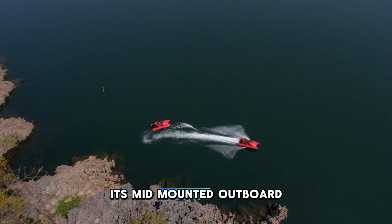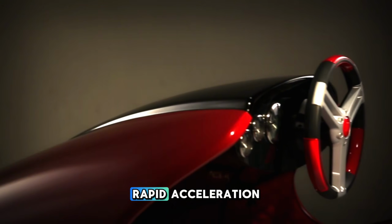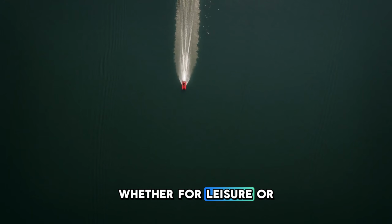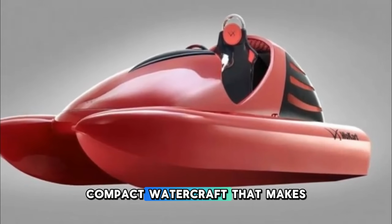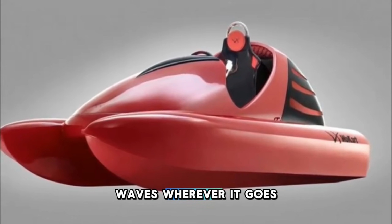Wokart. The Wokart is like a go-kart for the water, offering fast, responsive handling with its asymmetric catamaran layout. Its mid-mounted outboard engine allows for sharp 90-degree turns and rapid acceleration. Whether for leisure or thrill-seeking, the Wokart is a fun, compact watercraft that makes waves wherever it goes.